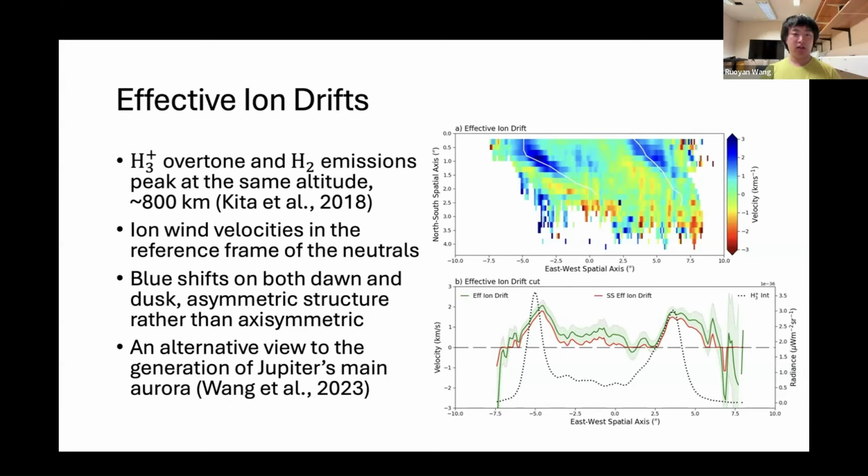So with a careful inspection of the whole theoretical framework, we believe that the driving mechanism of Jupiter's main aurora is actually powered by a two-layered current system. At a relatively lower altitude, the main aurora is powered by the classic breakdown of co-rotation currents, and at a relatively higher altitude, where we observe, the main aurora of Jupiter is driven by the Pedersen currents that are associated with this asymmetric effective ion drift. I'm not going to cover the whole thing here. If you're interested in the whole theory, you are welcome to read the paper.